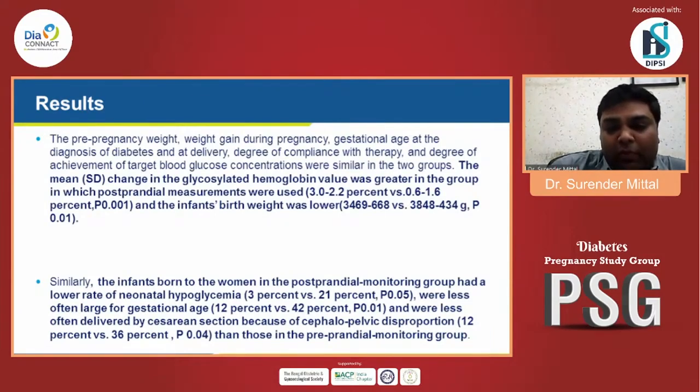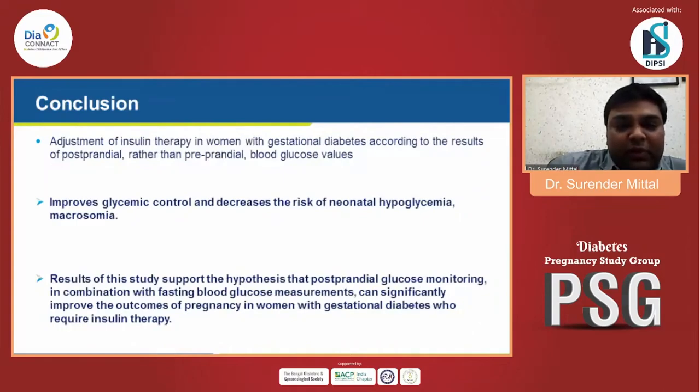The infants born to the women in the postprandial monitoring group had a lower rate of neonatal hypoglycemia, were less often large for gestational age, and were less often delivered by caesarean section because of cephalopelvic disproportion, compared to the preprandial monitoring group. The conclusion is that adjustment of insulin therapy in women with gestational diabetes according to the results of postprandial rather than preprandial blood glucose improves glycemic control and decreases the risk of neonatal hypoglycemia and macrosomia.